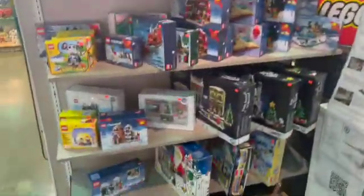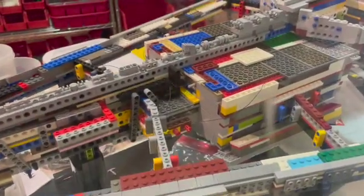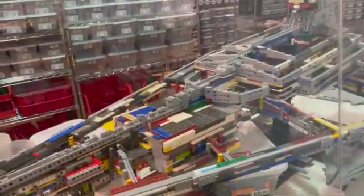And then we have some Winter Village sets over here. One thing I wanted to see is this Star Destroyer, a 2019 UCS model, and if you can see the little wires in there, it's getting a lighting kit right there. And if you read right here, there's some really cool stuff about this. So this looks to be all parted together because some of the plates look to be light bluish gray and some stuff, old and new.